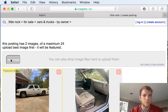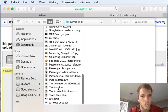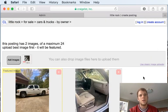Let's add another image. Let's see if there's anything else I can show you. Let's see, tire tread. So I'm going to include tire tread. Why am I doing this? Tires are expensive. Everyone knows this.